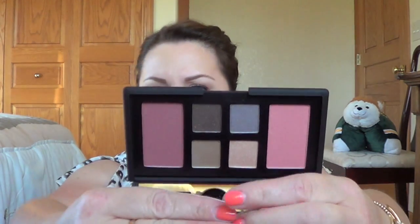It doesn't say on the back of the package what those colors are. I know people have said what they are, so I'll try to list everything below for you. But I'm excited to have this. It's going to be a really nice palette for travel.